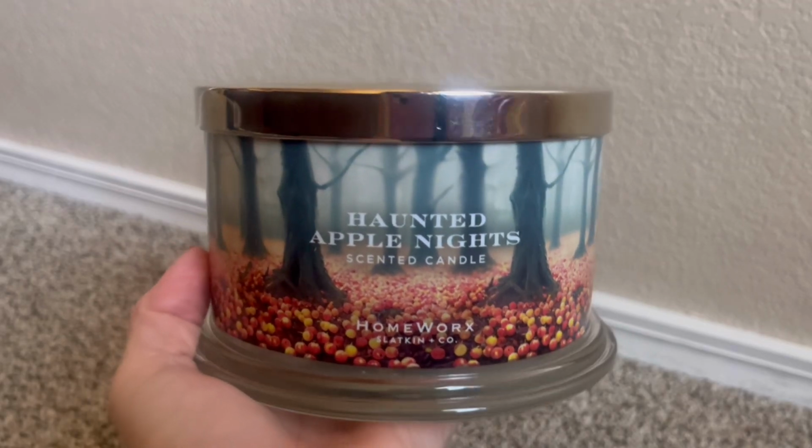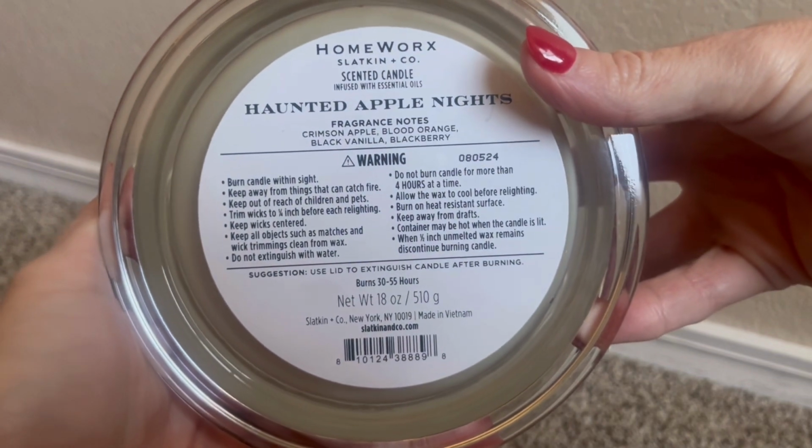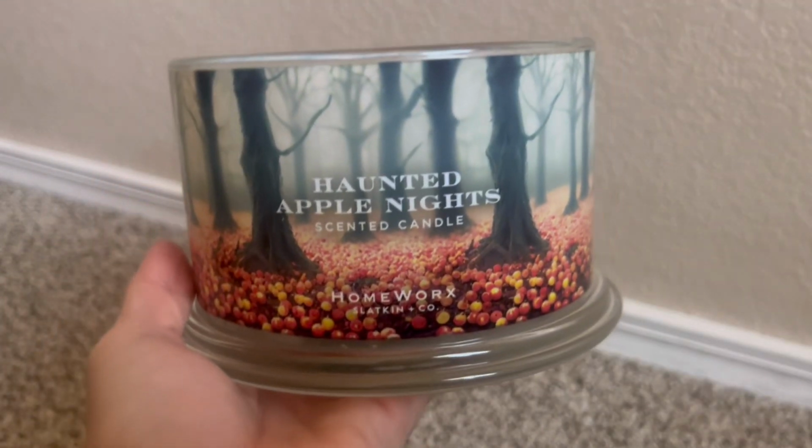We will talk about a candle that I did repurchase, and that is HOMEWORX's Haunted Apple Nights. I did do a dedicated review on this. Fragrance notes of crimson apple, blood orange, black vanilla, and blackberry. This had a pour date of May 8th, 2024.